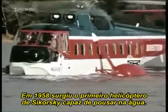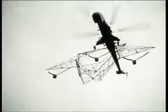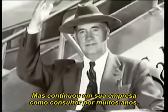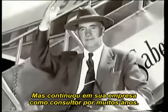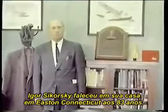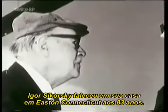1958 saw the introduction of the first Sikorsky helicopter that could land on water. With the Sky Crane, Igor Sikorsky finally ended his active career as a designer, but he continued to serve his company as a consultant for many years. On the morning of October the 26th, 1972, Igor Sikorsky passed away at his home in eastern Connecticut. He was 83 years old.